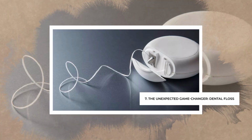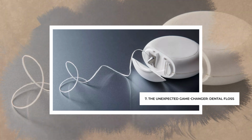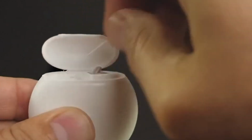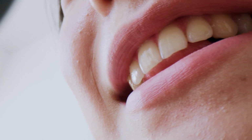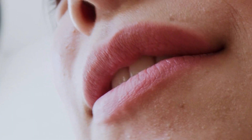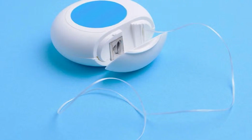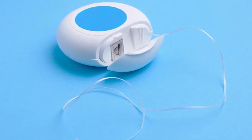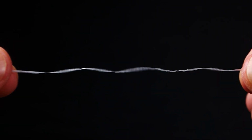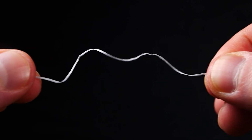Number 7. The unexpected game changer, dental floss. You might be wondering how dental floss landed on this list. Trust me, its uses go far beyond oral hygiene. This unassuming item is essentially a survival multi-tool in disguise. Dental floss is incredibly strong for its size.